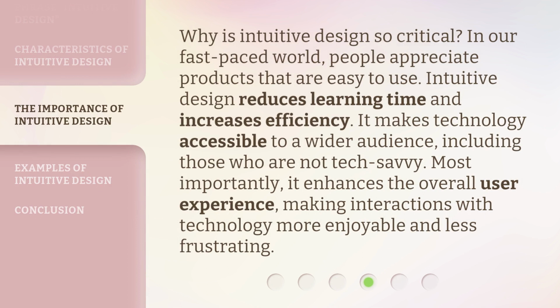Why is intuitive design so critical? In our fast-paced world, people appreciate products that are easy to use. Intuitive design reduces learning time and increases efficiency. It makes technology accessible to a wider audience, including those who are not tech-savvy. Most importantly, it enhances the overall user experience, making interactions with technology more enjoyable and less frustrating.